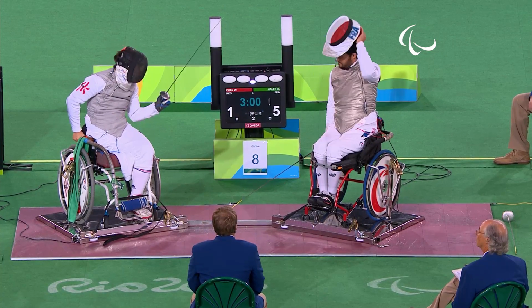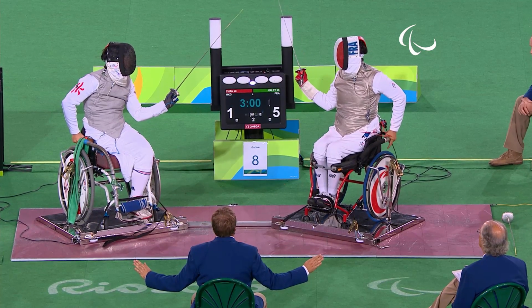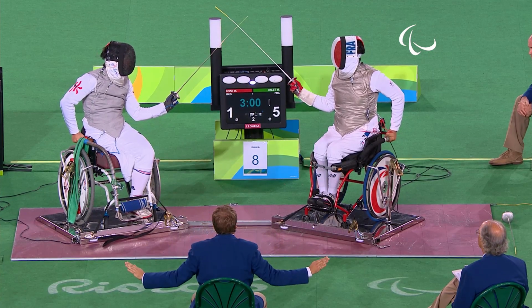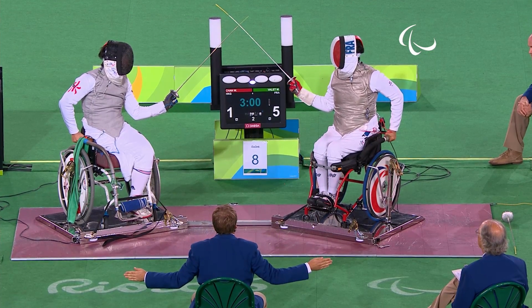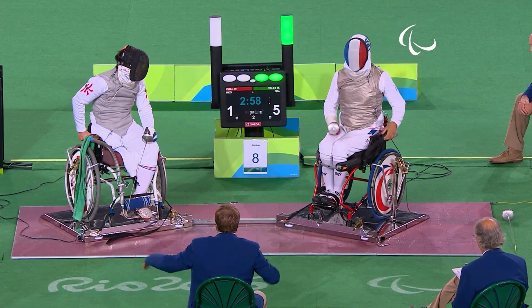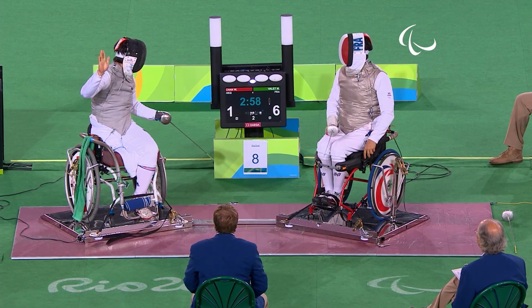Well, this weapon, the name of it is a bit of a giveaway with the foil jackets. The only area to score a point is the torso. And that includes the bottom part of the bib of the fencing mask. You can see it's got that foil covering. Both were checked at the start of this bout.